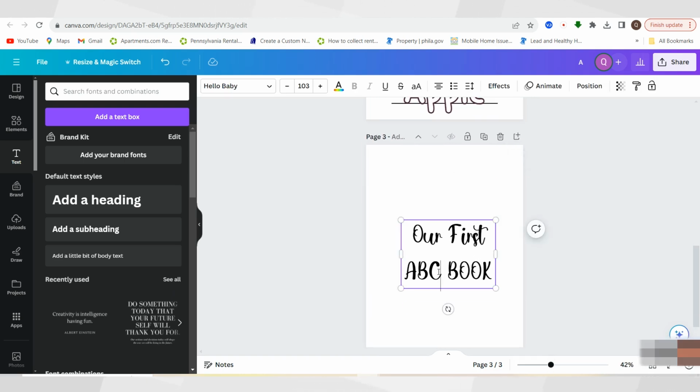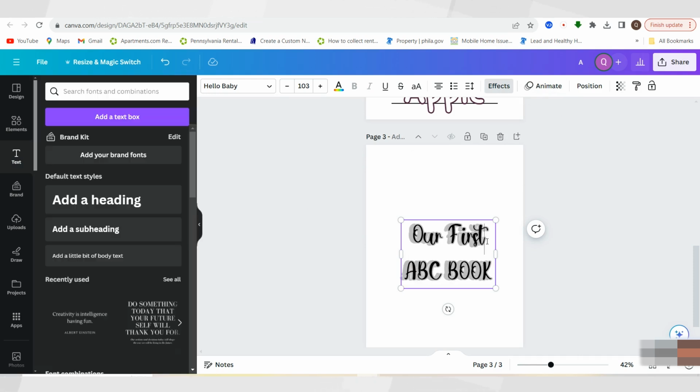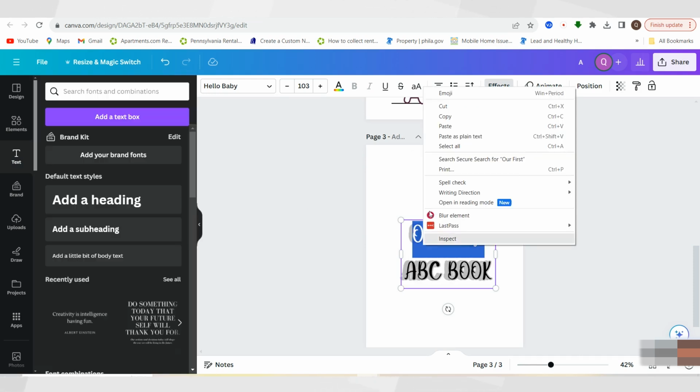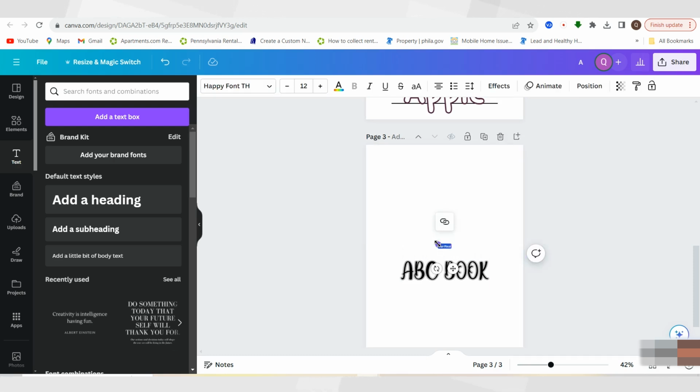And I'm just working on a front cover. So I actually want this to be ABC, so like tracing font. So I'm going to go to Effect, and when I go to Effects, I'm going to click on Outline. So I'm going to copy this and delete it, and then I'm just going to paste it by itself.